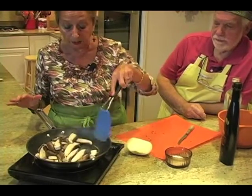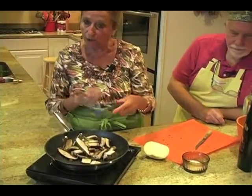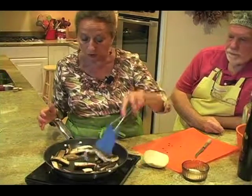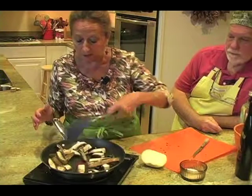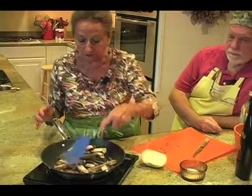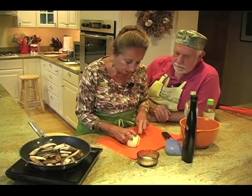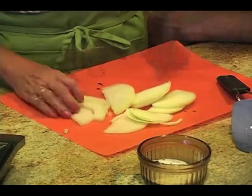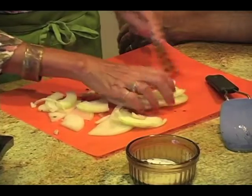Because when you flip these and with the salt and they start sweating, all of a sudden they're going to release all their juices and some of that oil you put in. So really starting with the 2 tablespoons of olive oil is plenty for this amount of mushrooms. And I'm just going to slice up the onion. Now this I will cut a little thin. So I'll just cut these a little bit more before I put them in the pan.